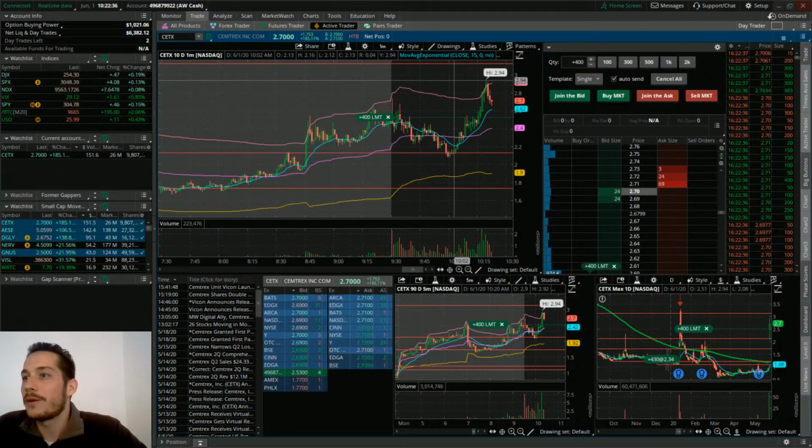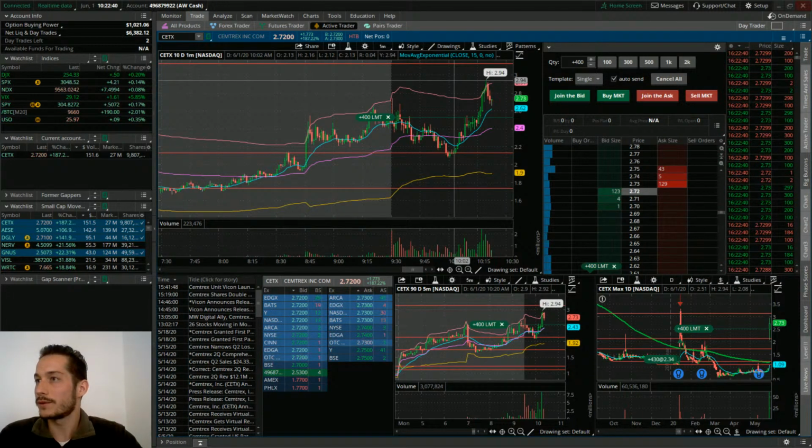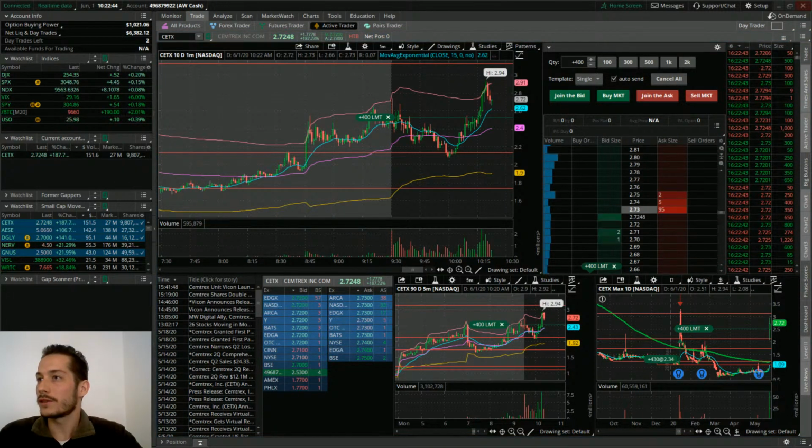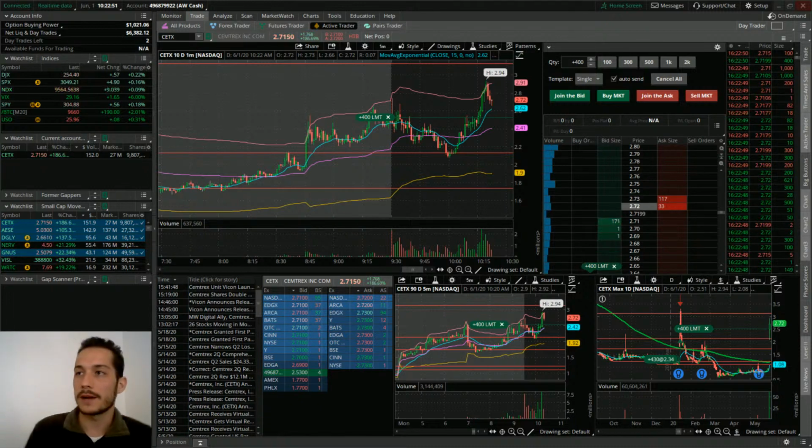Man, oh man, AESE, guys, doing exactly what I wanted to. Again, missed this one. Whew. There's nothing wrong with missing a trade, but at least the good part about missing a trade is it means that you're looking at the right setup. So it's not all bad.